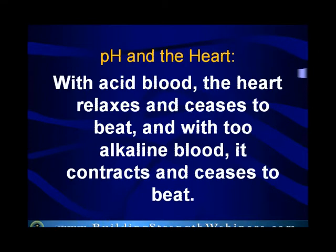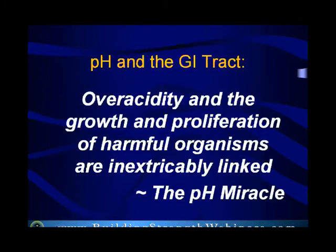I'm just going to give you a few examples of what happens when things go wrong. The heart stops, whether it's too alkaline or too acidic. And of course, these handouts are also available if we're going too fast for you. We just want to lay the groundwork. Even in the gut, there's a lot that has to do with acidity and pH balance. Over-acidity and the growth and proliferation of harmful organisms are inextricably linked.